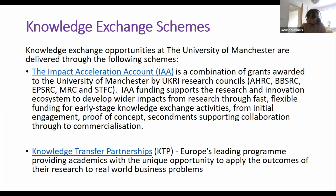So what are the schemes we actually look after? There is the Impact Acceleration account, and this is a harmonised account this year, and it's the first year that 5 research councils have collaborated together. That includes AHRC, BBSRC, EPSRC, MRC and STFC.